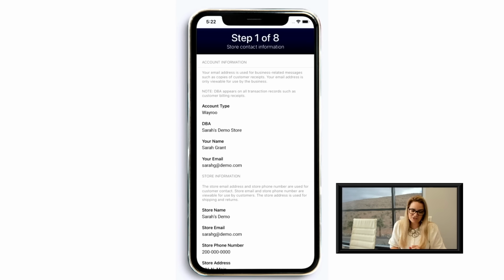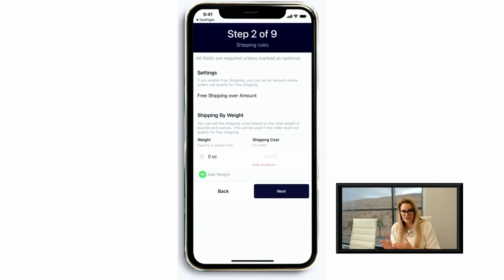Then once you click on next or continue, I can't remember which button, which device has which, but once you go to the next step there, you're going to see you're setting up your shipping. So this is what are you going to charge for shipping on any orders that your customers place with you.